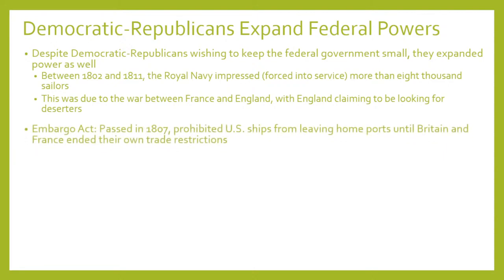So in 1807, the U.S. passed the Embargo Act. This prohibited U.S. ships from leaving home ports until Britain and France got their act together, basically, to end their own trade restrictions. Now, while this certainly would keep the ships safe, it hurt trade a lot.